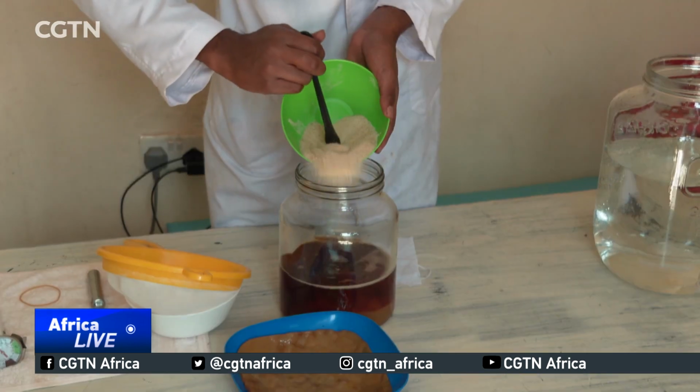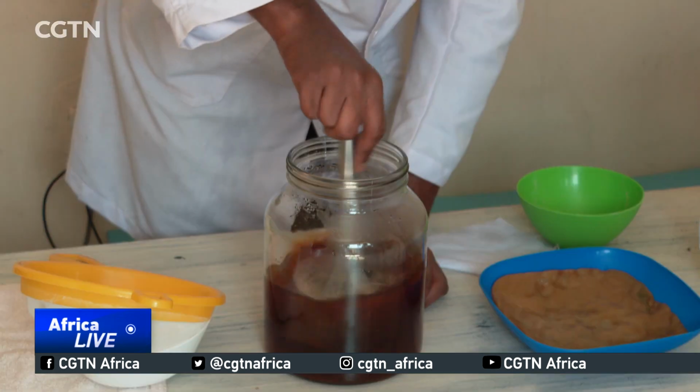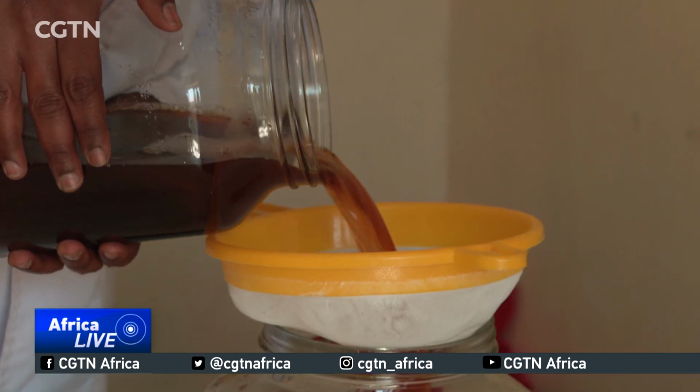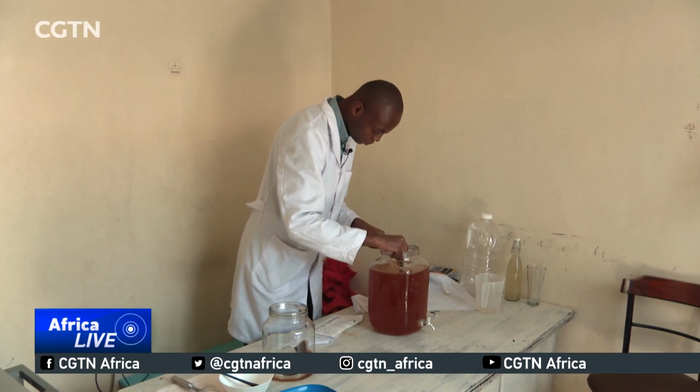You can even add sugar while the tea is hot, so that the sugar can be more soluble within the tea. And then afterwards, you have to put it into the container that you're going to brew with. So once you put the tea, now that's just sweetened tea, into the fermentation bucket or the container, all you need to do is add more water, maybe cold water, so that it can take the temperature down to room temperature.